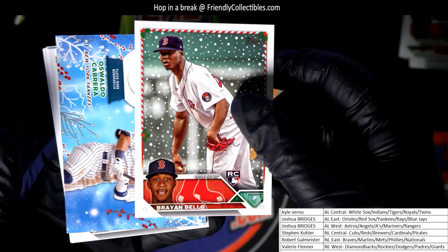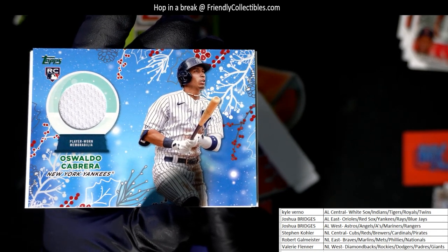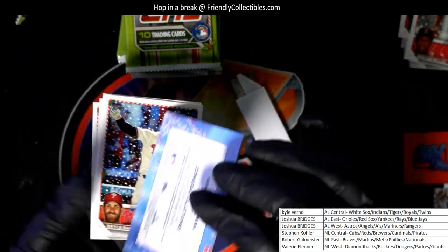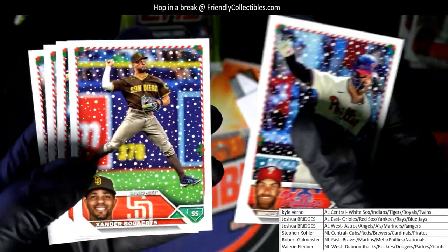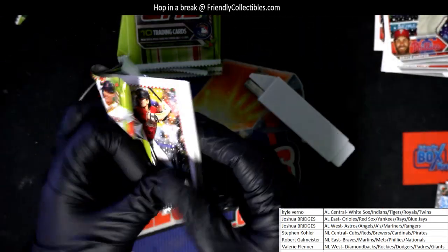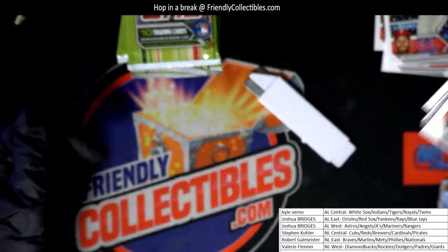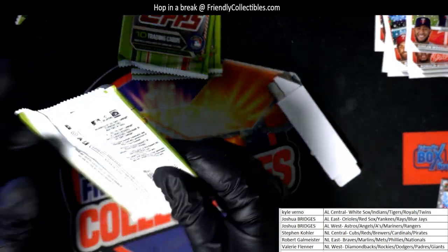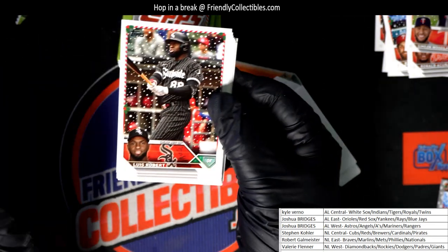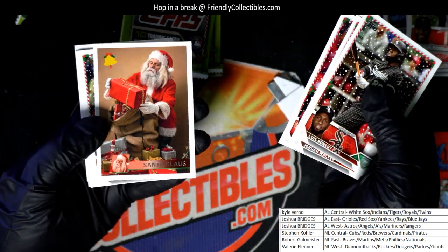Here is a hit. It's a Yankees relic rookie card. Oh, okay. Josh B., nice going, man. Nice going. Pretty good. Congratulations. Corbin Carroll. Nice Jordan Walker, Yoshida. Look at this. Oh.